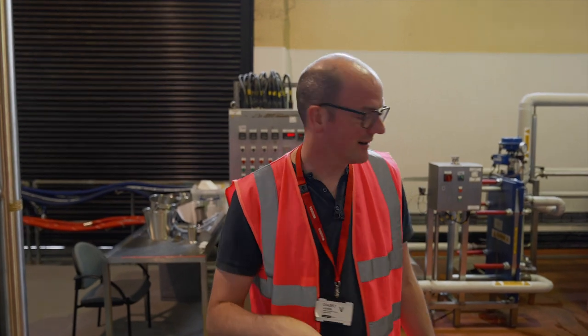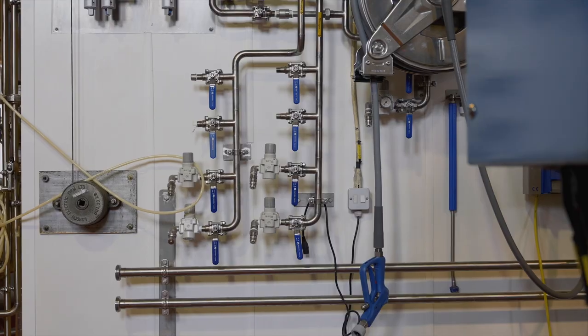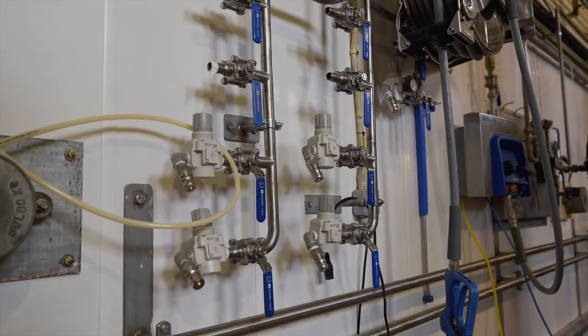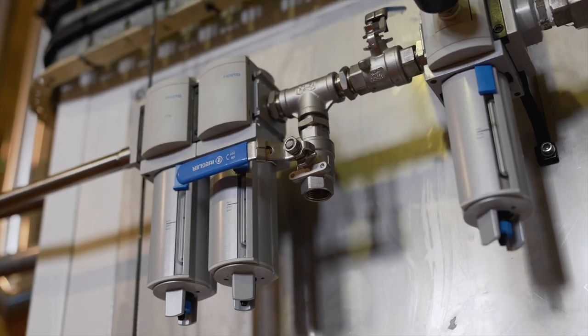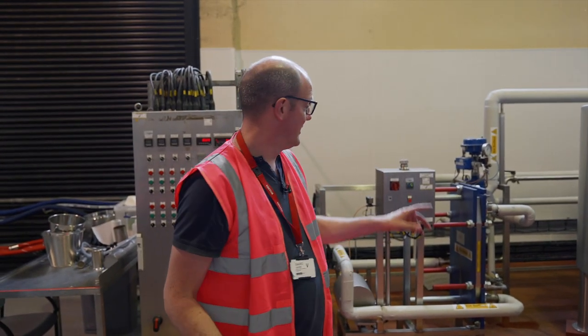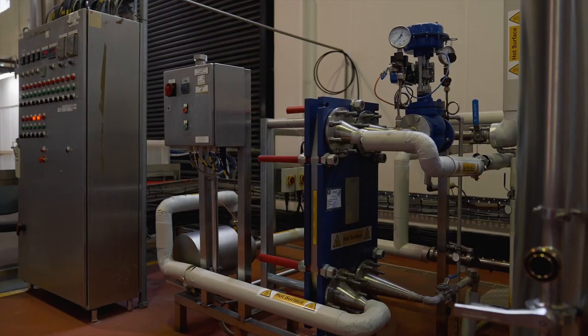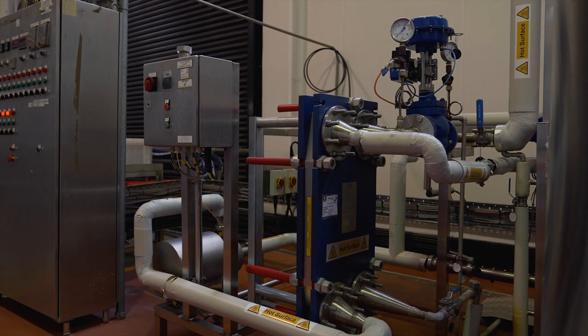One of the good things for a brewer coming in here is it's not like a brewery where we have to move around tanks of CO2 or nitrogen. It's all hard plumbed, so you literally connect up to some of the pipework behind us, and you've got nitrogen, you've got CO2. If you need hot water, there's a steam generator which heats it live time.